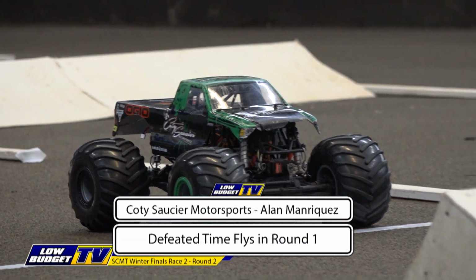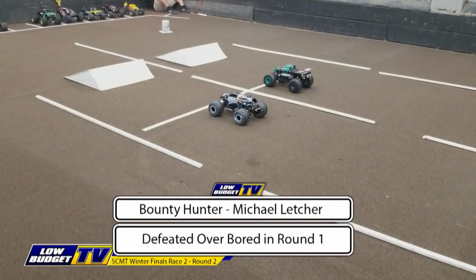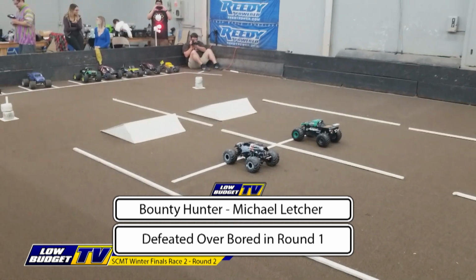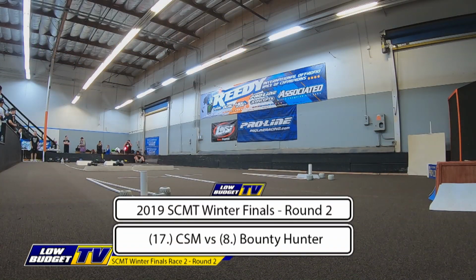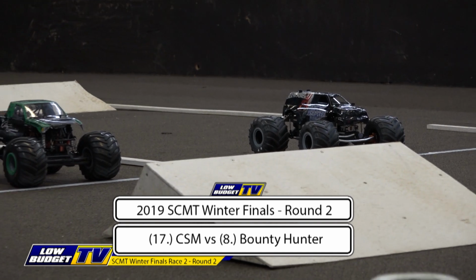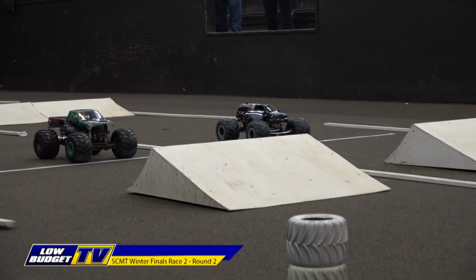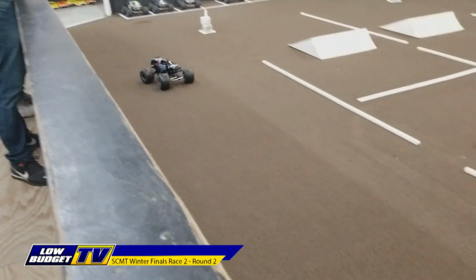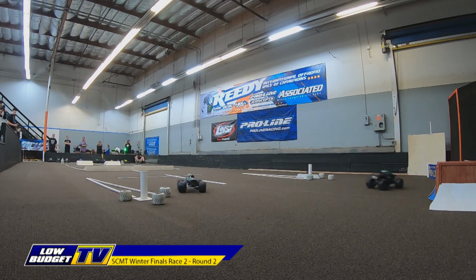Cody Saucier Motorsports machine, Alan Enriquez, and the Bounty Hunter of Michael Letcher. Two interesting and awesome looking pieces here. You've got the shaved down body of Bounty Hunter against Cody Saucier with that bouncy truck, and there's tires in the way.